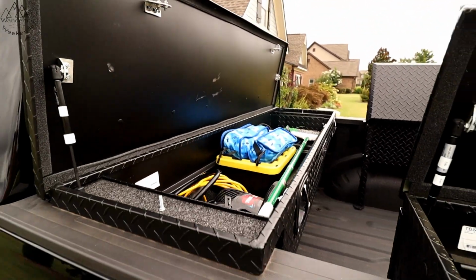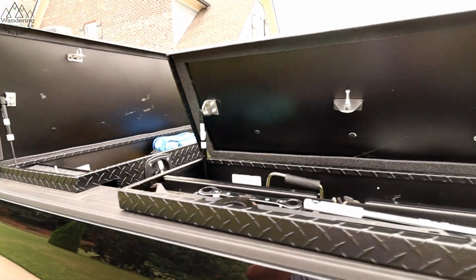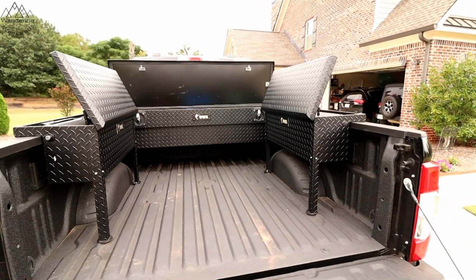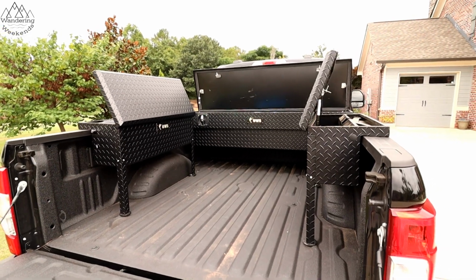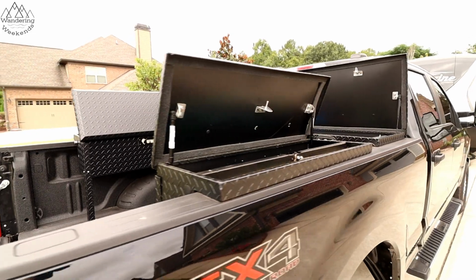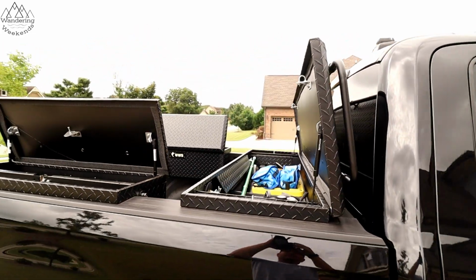You're looking at $500-600 for a hard tonneau. You're looking at well over $1,000 for a fiberglass tonneau, and then of course, $2,500-3,000 for a camper shell. Now you can get a soft tonneau for about $300, but again, the security is not there. And I just like this setup for the price. I like this setup the best.